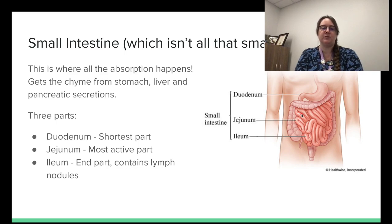So anyway, the duodenum is basically the most active part, literally absorbing as much as possible out of everything we've just digested and turned into absolute liquefied foodiness. And then the ileum, which is the end part, contains lymph nodes. If something has managed to survive the stomach acid without being destroyed, and there are some things that can, this is where our lymphatic system jumps in with lymph nodules, another checkpoint to go, looks good, looks good, looks good.